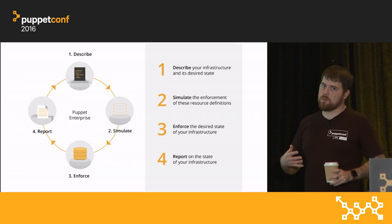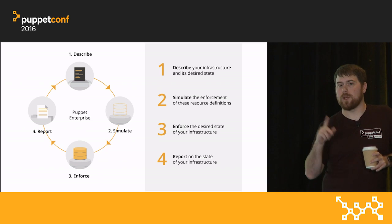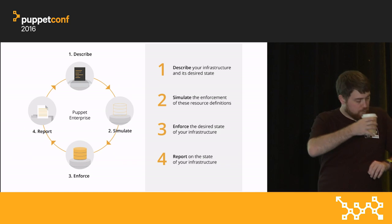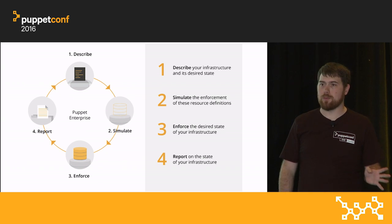So I'm going to back up a second, because we're about to talk about that difference between convergence and direct Puppet. And I want to make sure we're all on the same page about how Puppet's configuration loop behaves. So this is the high level. You describe your infrastructure in Puppet code. That's no different if you described an application.